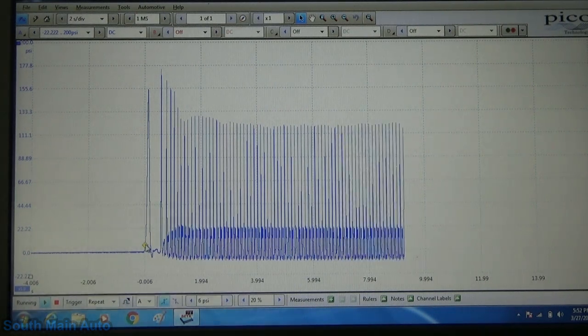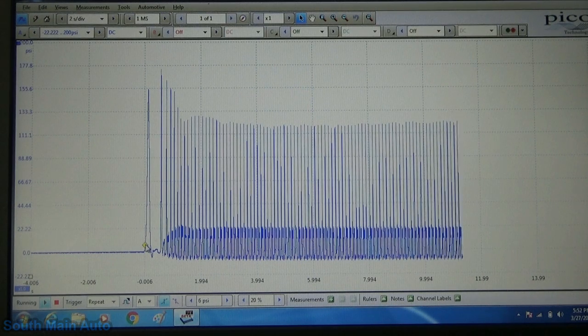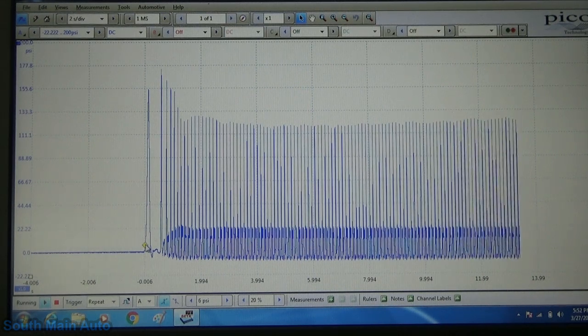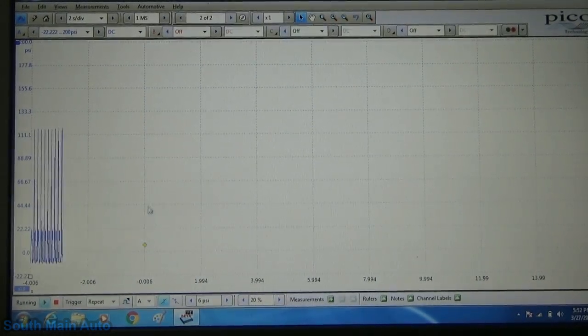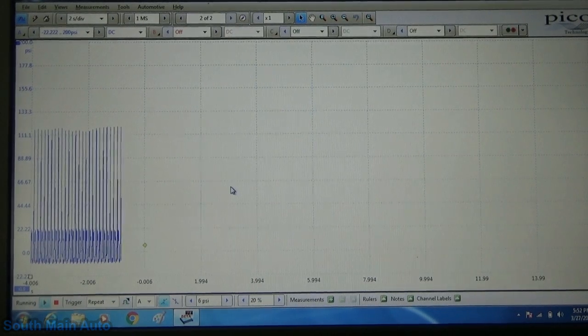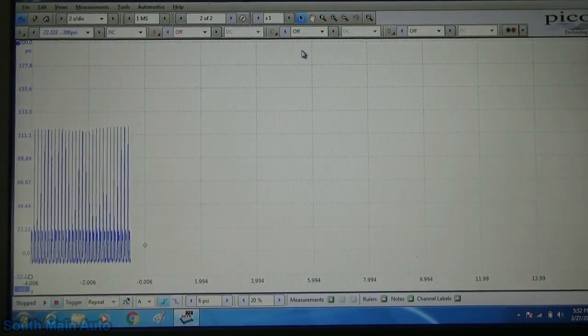That's interesting. I don't know why it didn't record the first time. We obviously got enough cylinder pressure. But just for the heck of it, let's pause that. I don't know why that didn't record the first time.